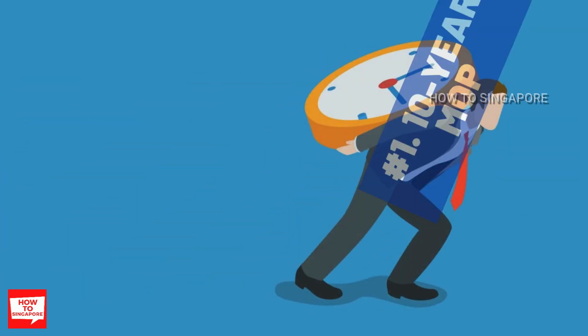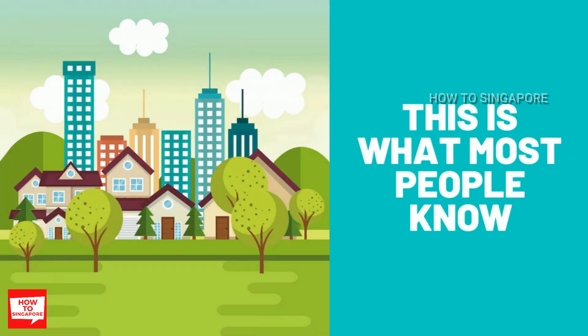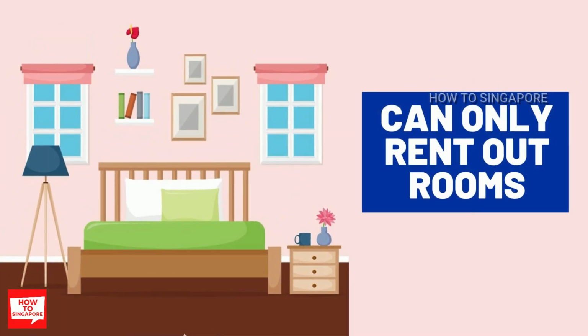Obviously, the MOP will be 10 years. In fact, when talking about plus projects, this is what most people know, that the MOP is 10 years. But there are actually a bunch of other restrictions. For plus projects, you cannot rent out the whole flat even after MOP has ended. You can still rent out rooms regardless of whether already MOP or not, but just cannot rent out the whole unit. If let's say you sell your unit, the resale buyer also cannot rent out the whole unit after their MOP.